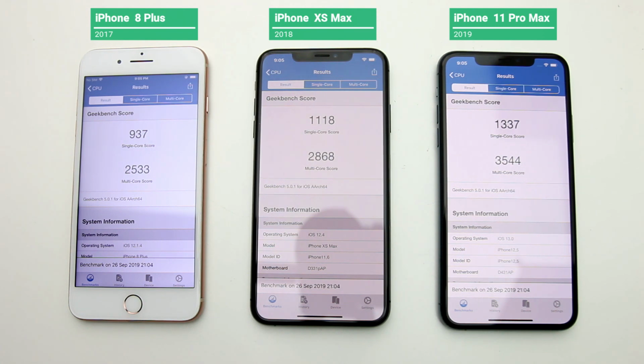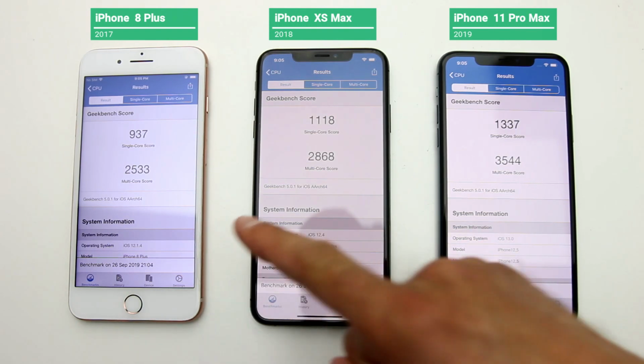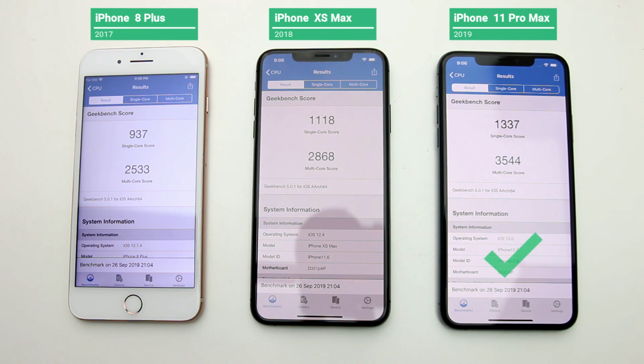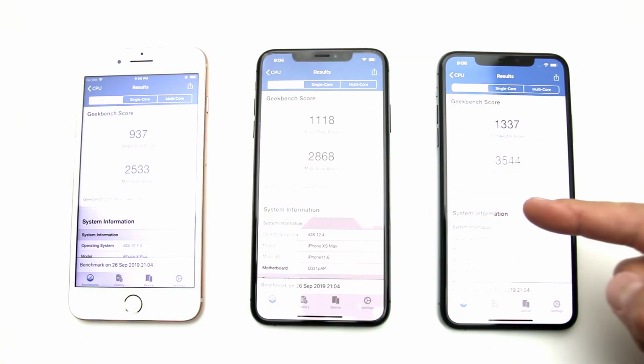But if you also look at the multi-core score, this does great, this does fantastic, and this does spectacular. 3,544 points. So this is pretty remarkable. Certainly a winner. This is the flagship by Apple.